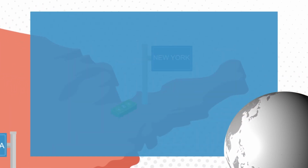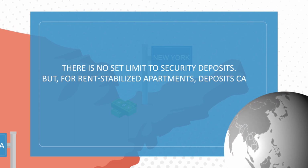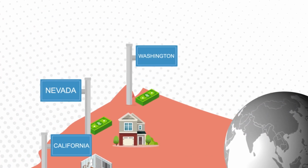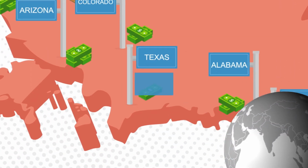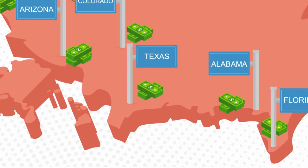New York pet deposits, there is no set limit to security deposits, but for rent-stabilized apartments, deposits can be collected equivalent to 1 month's rent. Washington pet deposits, 1 or 2 months rent. Texas pet deposits, there is no set limit to security deposits.